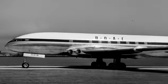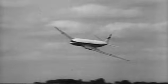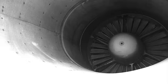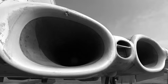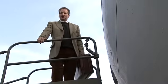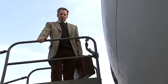The jet age had begun, with Britain at the helm. Over the next 2 glorious years, airlines from around the globe placed orders for the Comet. A triumph for de Havilland and Britain on an international scale. American Aviation magazine went so far as to say, whether we like it or not, the British are giving the US a drubbing in jet transport.